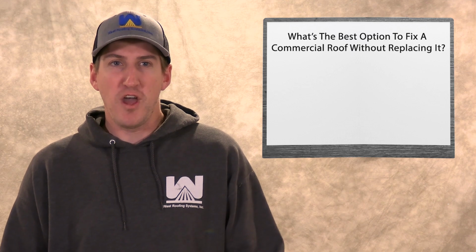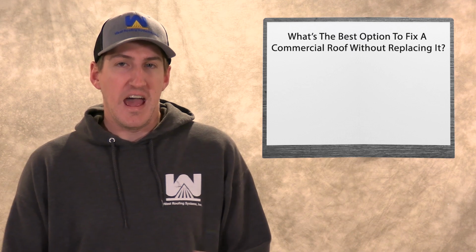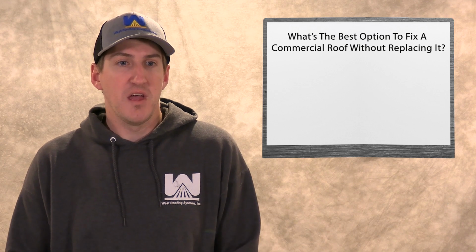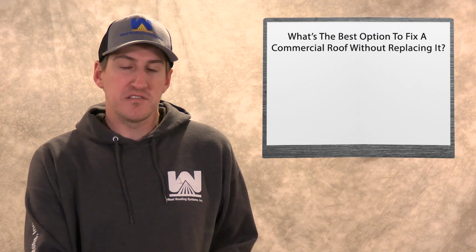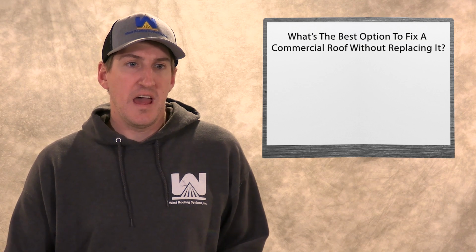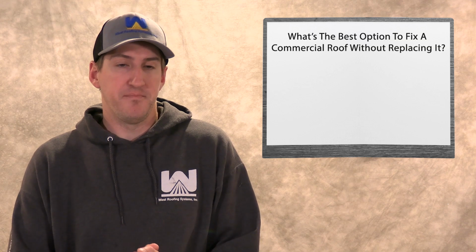But if you can get away with only restoring 5% of that roof and then putting a coating system or a foam system on top of that, it's going to be way more beneficial to the building owner. So really the best option is a silicone roof coating system or a spray polyurethane foam roof. But it really depends on the current condition of the roof and what roofing system you already have installed. So that's what we're going to get into today.